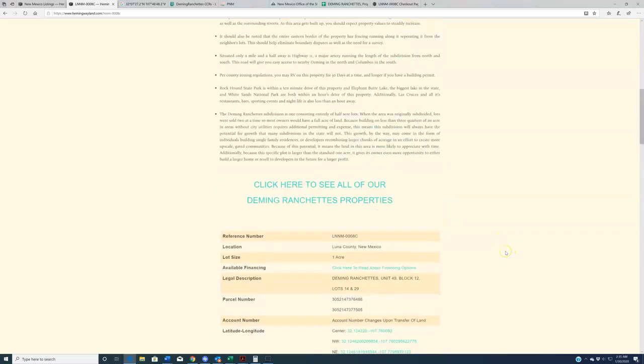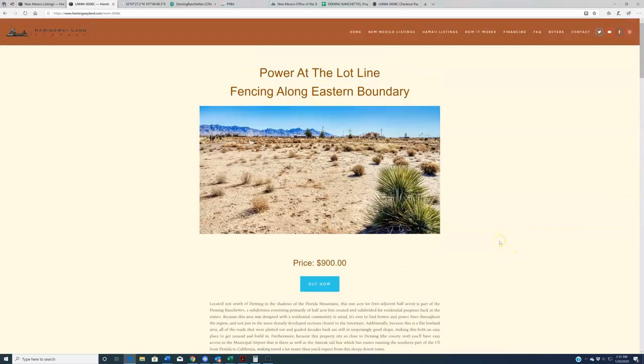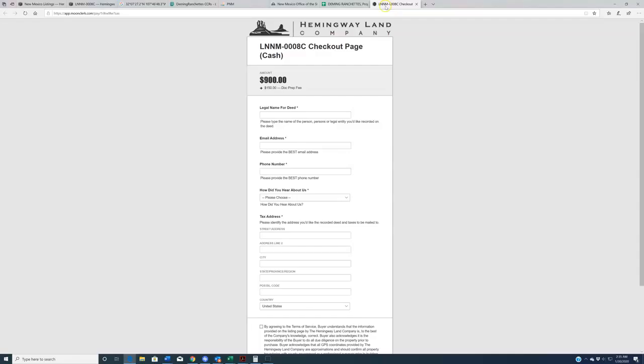Anyway, guys, with all that said, I just want to say if you do want to buy this property, just come up here, click the Buy Now button. It's going to take you to secure checkout. We're asking for $900 plus the $150 doc prep fee for all of that. We're going to deed the property into your name, and we're going to get it recorded for you.